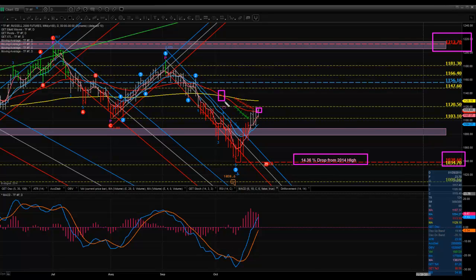You saw where it crossed below the 200. The 200 is sitting right up above us. You can also see with the S&P 500 futures, we were over the opening price of 2014.